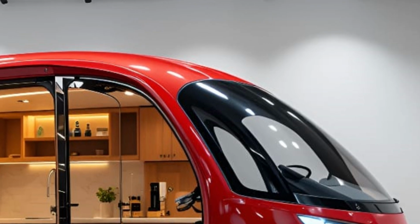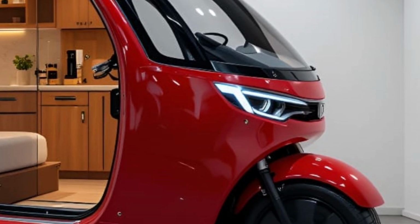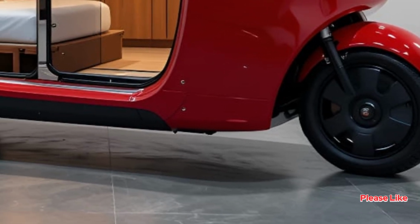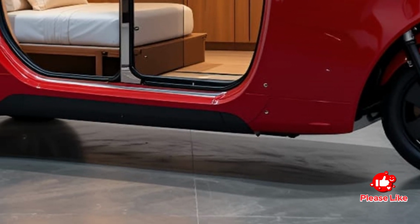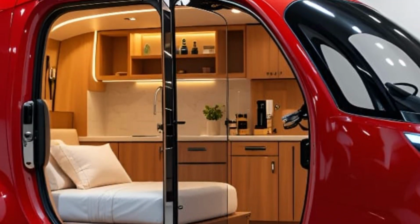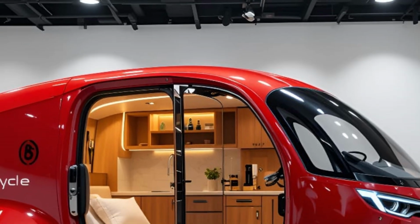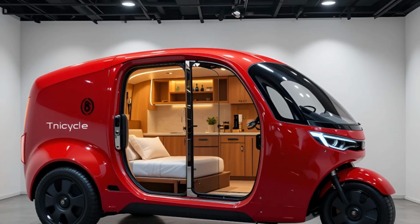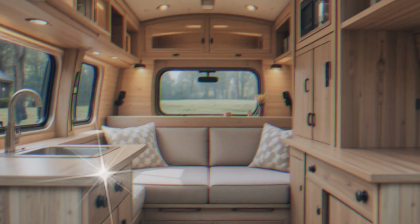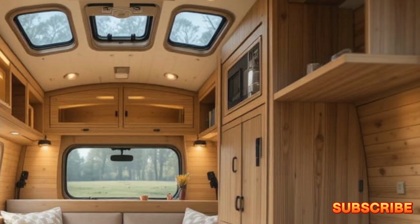The ride experience is surprisingly refined for a camper this size. Powered by a whisper-quiet electric motor, it delivers a top speed of around 45 km/h, perfect for city roads and scenic routes. With a single charge range of about 110 kilometers, it's ideal for weekend getaways or daily eco-friendly commuting. Charging it is simple. Just plug it into any standard EV outlet, and it's ready to roll in a few hours. Safety isn't overlooked either.